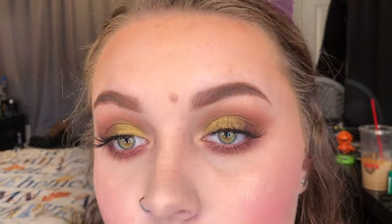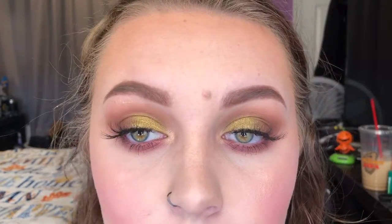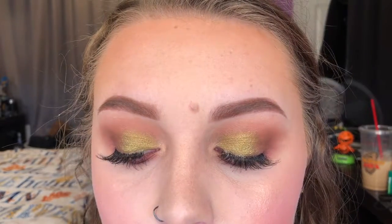that's what everything looks like. That's what the eyes look like. If you see some eyelash glue, it's probably still drying, so just ignore that. So yeah, this is what everything looks like.